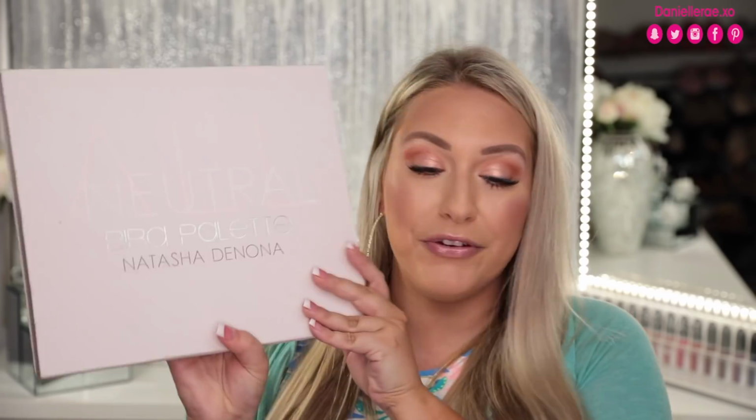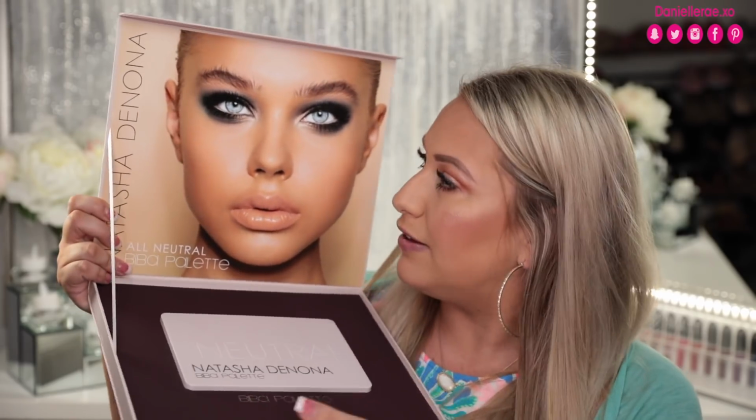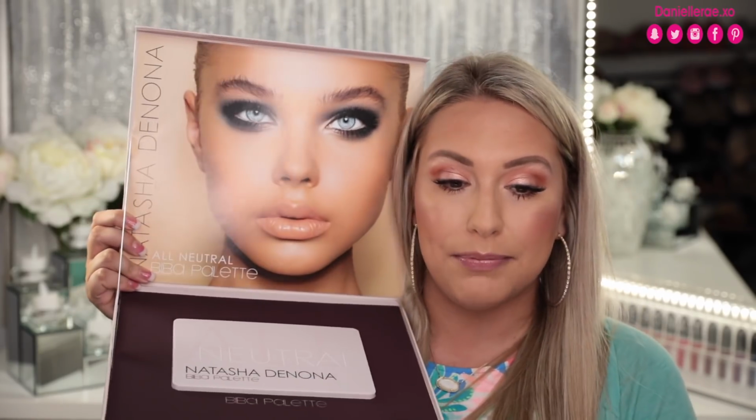Like I mentioned, in today's video there are so many new Sephora products. The first thing is from Natasha Denona, and this is the Biba palette. I actually had this in my cart ready to go for the Sephora sale, and they sent it to me literally the day before the sale went live, and I'm so excited. I always love how she does a makeup photo shoot and puts it in the box so you can see it used on the eyes. I think this is such a good everyday palette too.